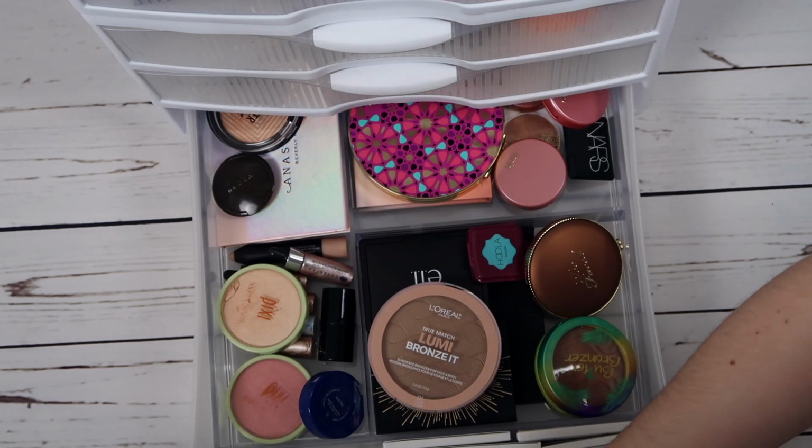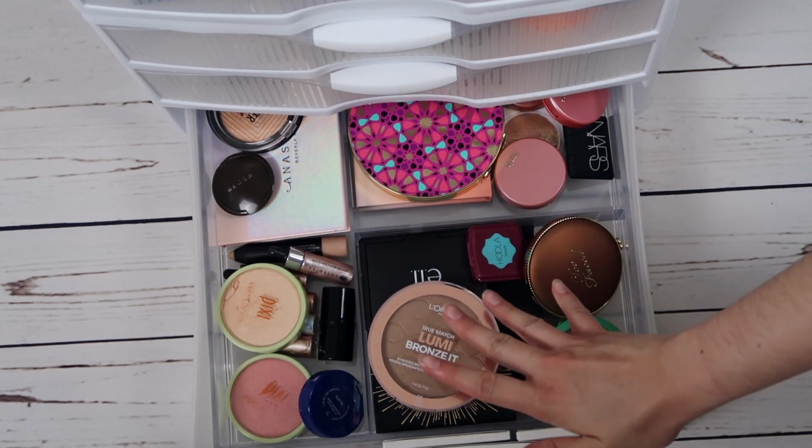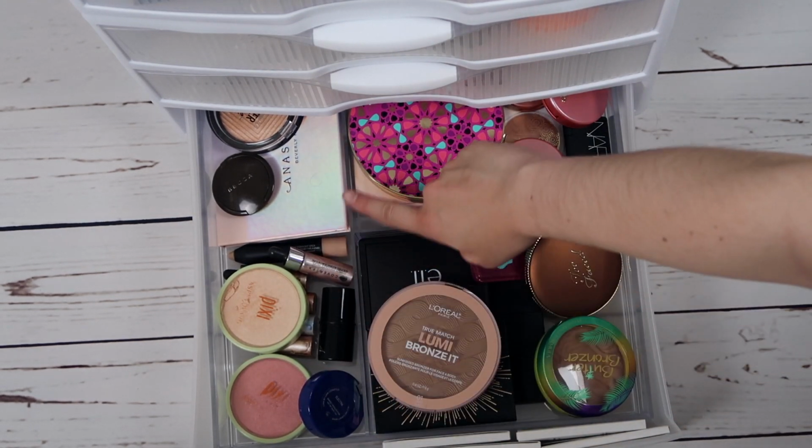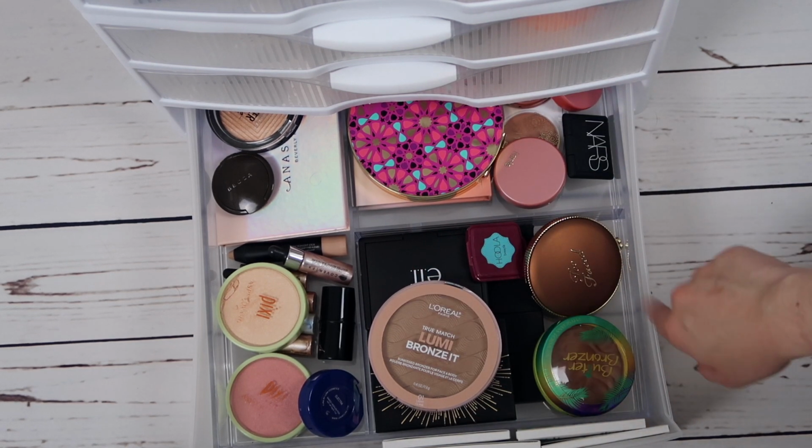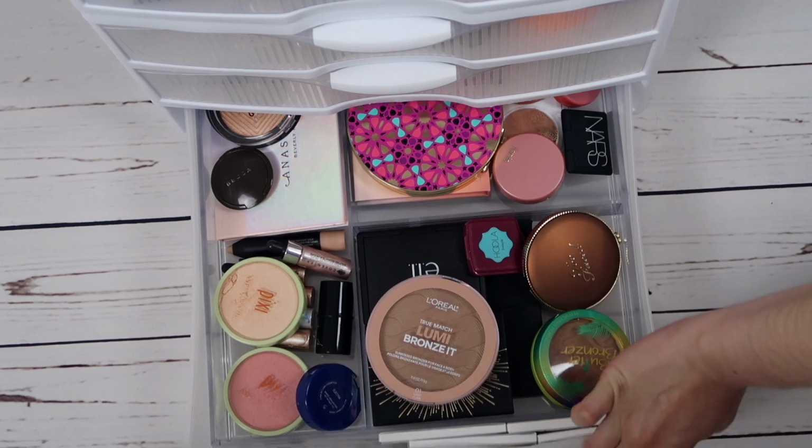And then in the very last drawer, I have all of my kind of face makeup again. I have all of my highlighters right here, all of my blushes are in the back, and then all of my bronzers and contours are in this little section here. So that's the basic overview. Now I'm going to take everything out and show you guys everything I have.